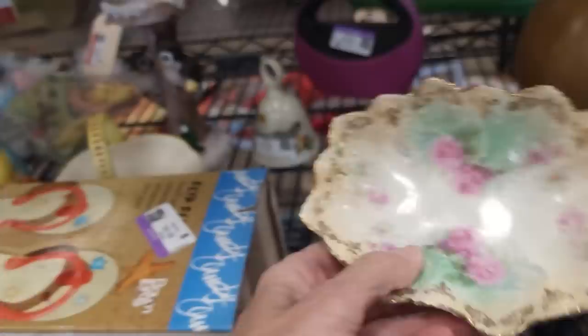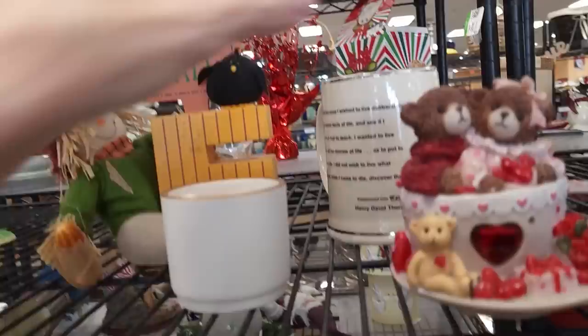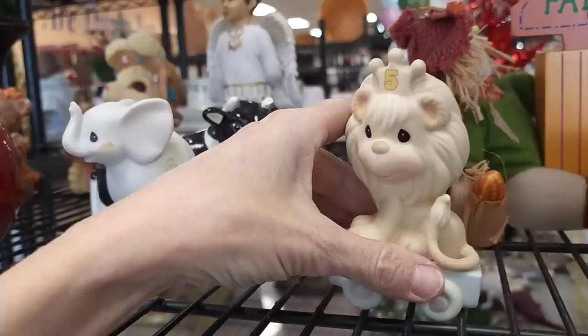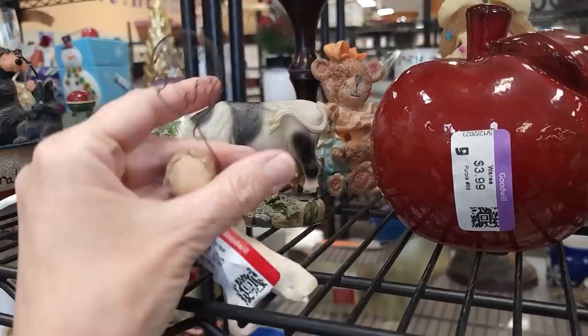This is just a nice little antique dish, hand-painted. It's got a little impressed mark on there. $1.99. I think that'll be our first buy of the day. Let's see what you are. $19.90. Aaron Turner's mug. Now I still have a bunch of Precious Moments to sell, but I can't pick them up for $5.99. No can do. No can do. They just don't bring enough to warrant that.